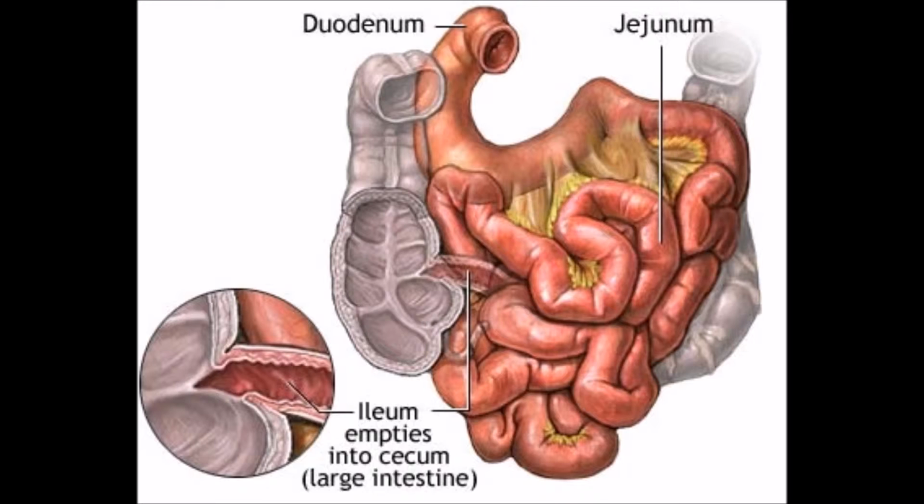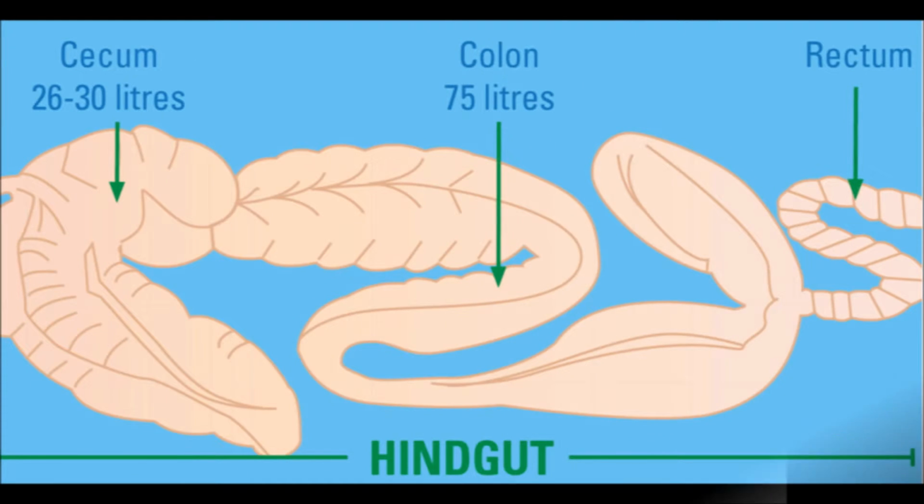To pass into the large intestine, food must pass through the ileocecal junction that is located at the end of the ileum. The large intestine of the horse has three main parts: the cecum, colon, and rectum. Once food has passed through the small intestine, it enters the cecum, which is a blind-ending, comma-shaped sac that acts as a holding chamber. This holding chamber acts as a fermentation vat where microorganisms break down cellulose into simpler carbohydrates. They synthesize essential amino acids and unlock some water-soluble vitamins.